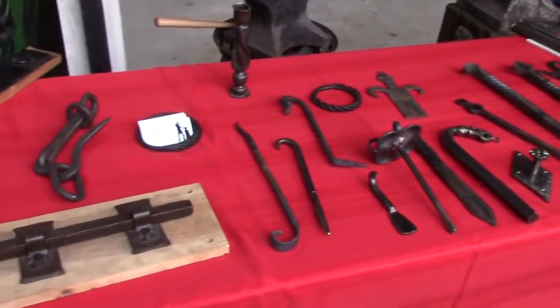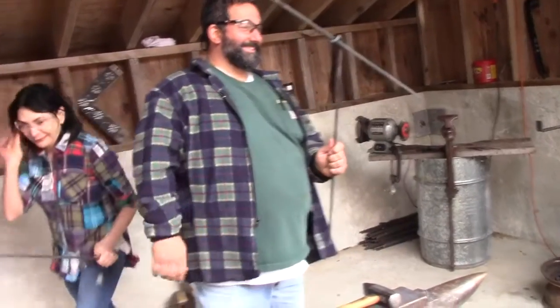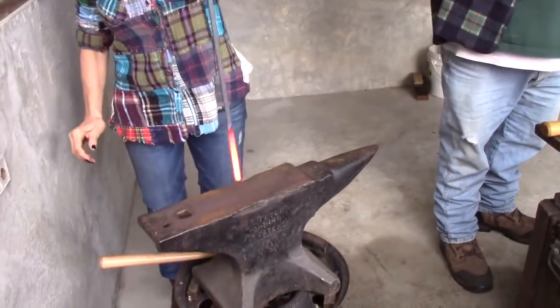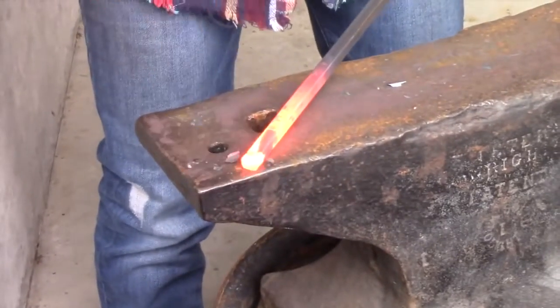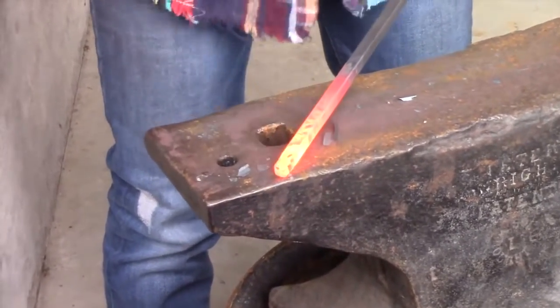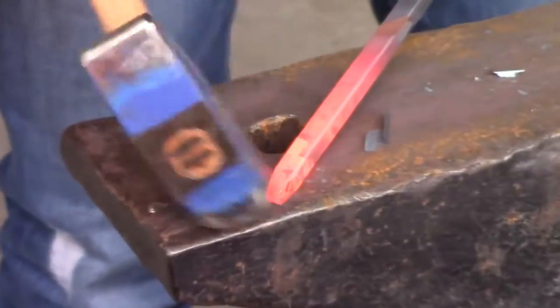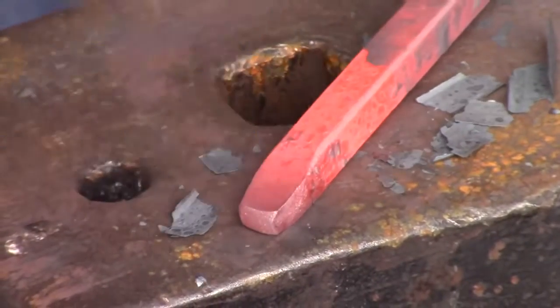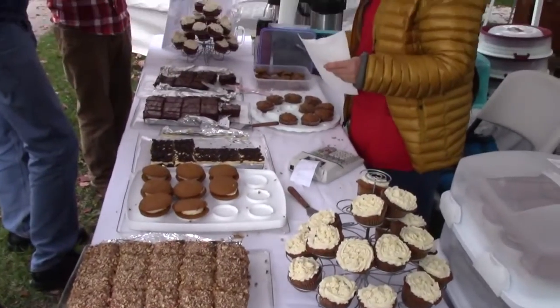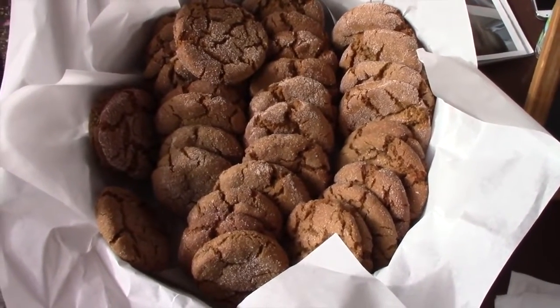There was also a blacksmith selling ironwork and even a demonstration of blacksmithing. Of course, there were lots of homemade food and treats, including ginger cookies.